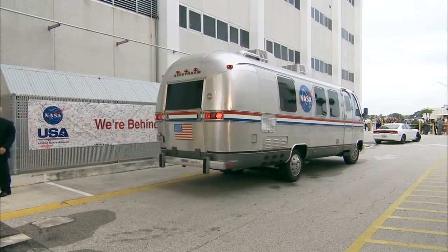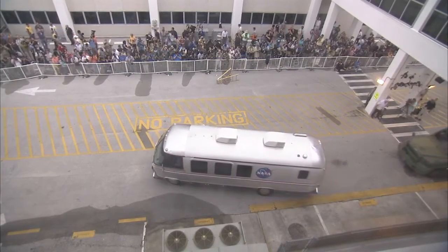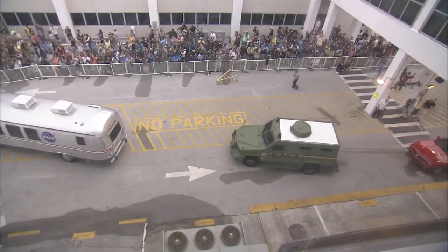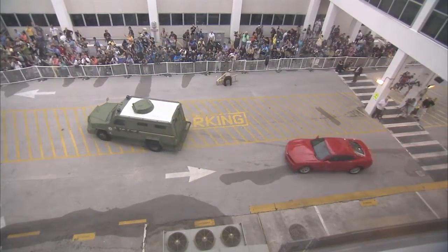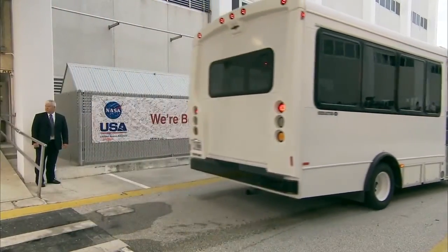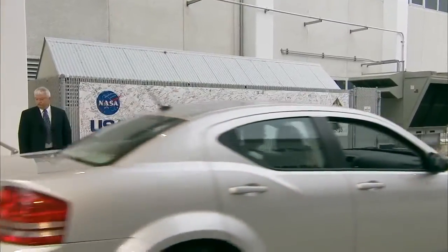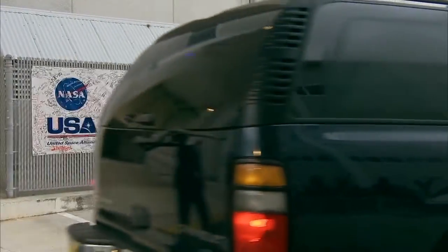And there they go, escorted by NASA security. There will also be a helicopter flying overhead. It's about a 20-minute ride out to Launch Pad 39A.